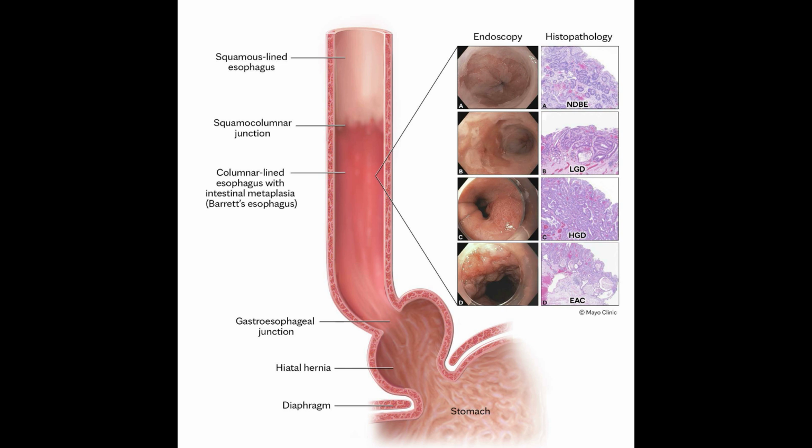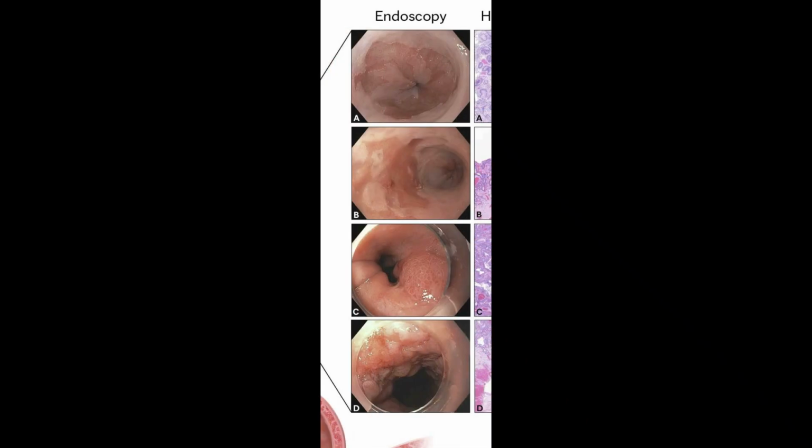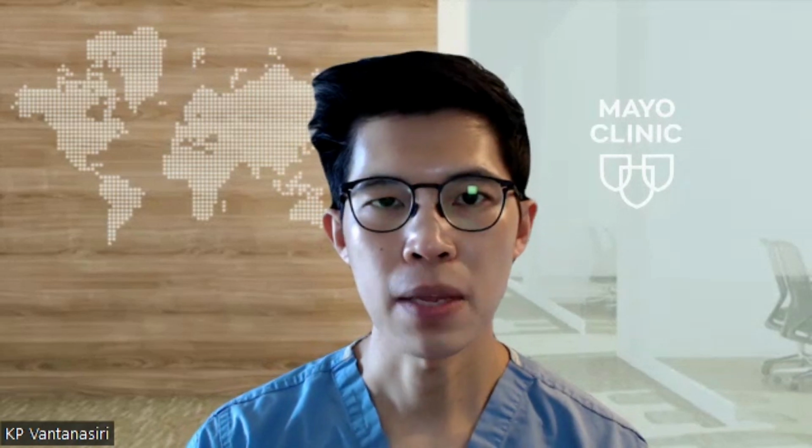Currently, as we all know, the gold standard for Barrett screening is a careful endoscopic examination using upper endoscopy. If the endoscopy shows features suggestive of Barrett's esophagus, biopsies can be taken during the procedure to establish the diagnosis.